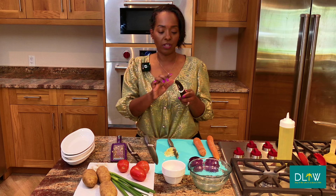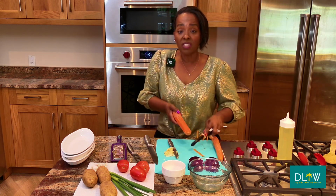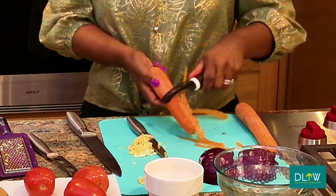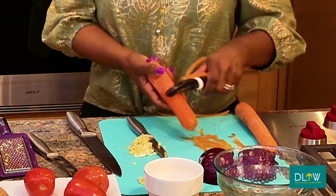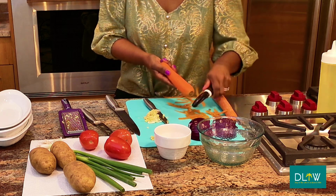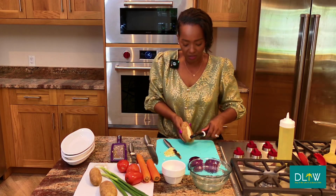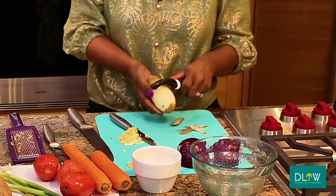Then we move on. Again, another thing that you need to have in your kitchen is this. It's a potato peeler. And look how easy this is. These carrots have already been washed. And so you just go in and you're just going to peel your carrot. Look at how fast that is. You're just going to peel your carrots just like this. We're going to do the same for the potatoes, right? Look at how fast this is.